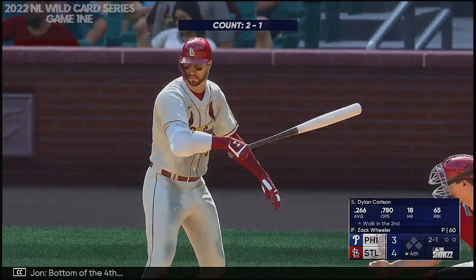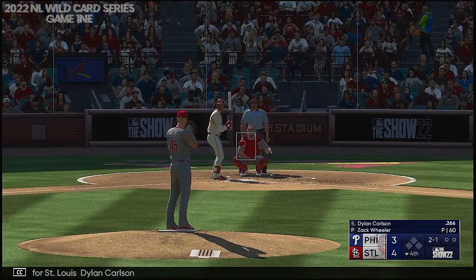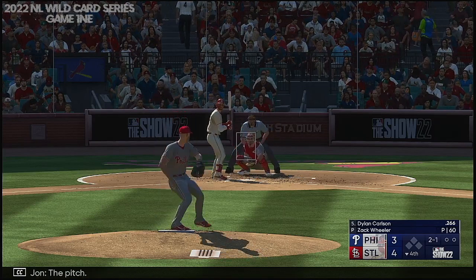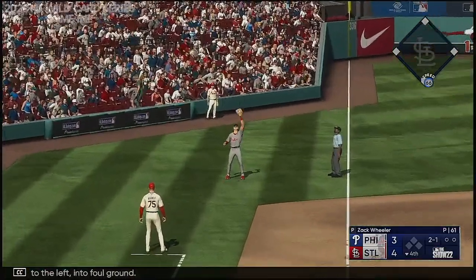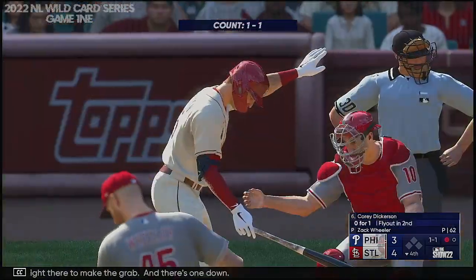Bottom of the fourth. Now up for St. Louis, Dylan Carlson. The pitch. Popped up to the left, into foul ground. Stop right there to make the grab, and there's one down.